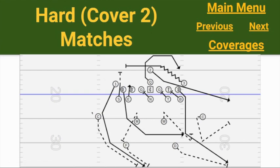On the defensive left side, we'll start with the corner again. Corner is first out and up. Number 1 is definitely up. Keep outside leverage. Make sure the flag is leveraged.